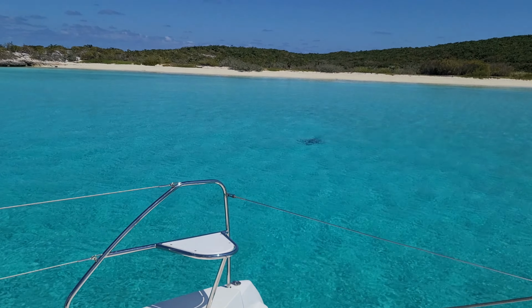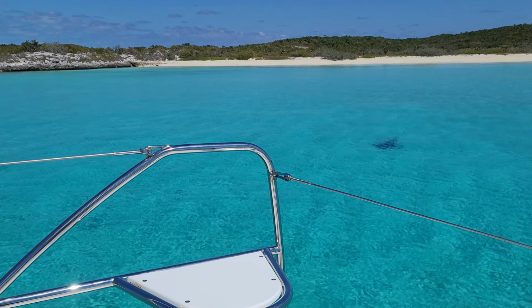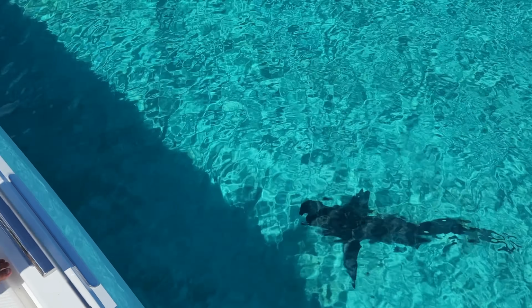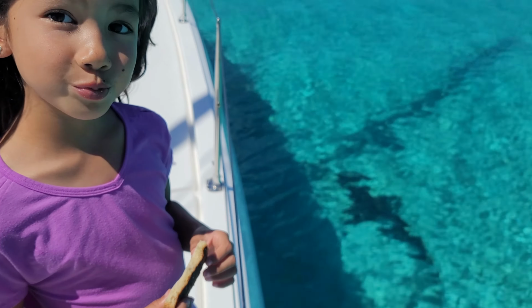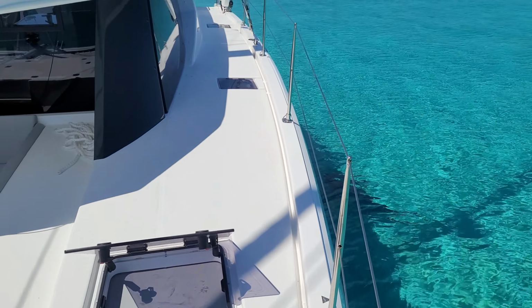There's the resident shark. It was here the first day we got here, greeted us, swam around. We thought it was a stingray, but it's definitely a shark. And talking to our neighbors, these sharks are not to be messed around with. Don't feed the sharks here. These sharks attack humans.